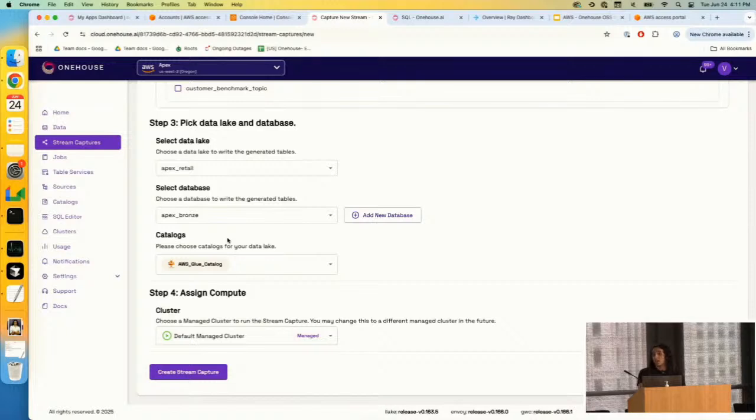So I talked about this when I was introducing data lakehouses. One of the things that all the lakehouse formats have, like Hoodie, Iceberg, and Delta, is metadata on top of the Parquet files. A lot of this metadata, not all of it, is stored in catalogs. So we support multiple catalogs. In this case, I'm using the AWS Glue catalog.